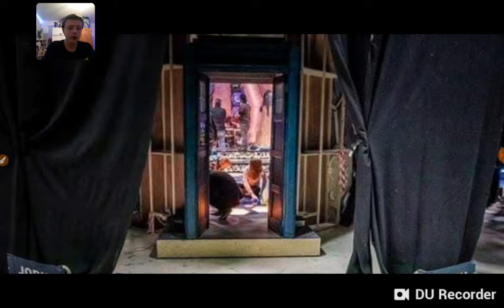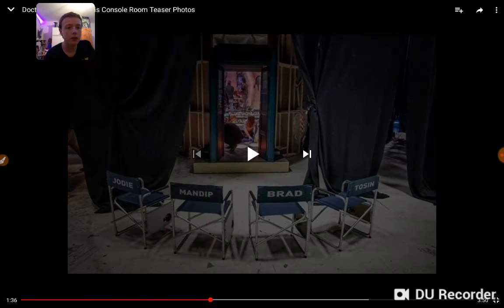Which, again, does remind me of a part that you'd go to for a music video. And I think that TARDIS is quite smaller. There ain't nothing much to say about it. Although, if I just zoom out, you can see Jodie, Mandy, Brad, and Tosin, whatever his name is. The chair's there.